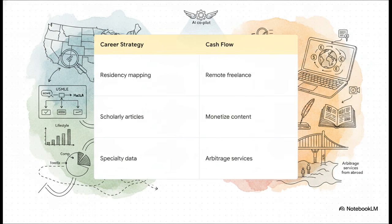It dives deep into specialty data, things like lifestyle, compensation, competitiveness, so you are making huge life decisions based on hard data. Simultaneously, on the cash flow side, it identifies remote, freelance opportunities where you can leverage your medical knowledge for immediate cash. It can help you build monetizable content like articles or courses, and even spot arbitrage opportunities where you offer services to U.S. clients from abroad. You are quite literally mapping out your future while funding your present.